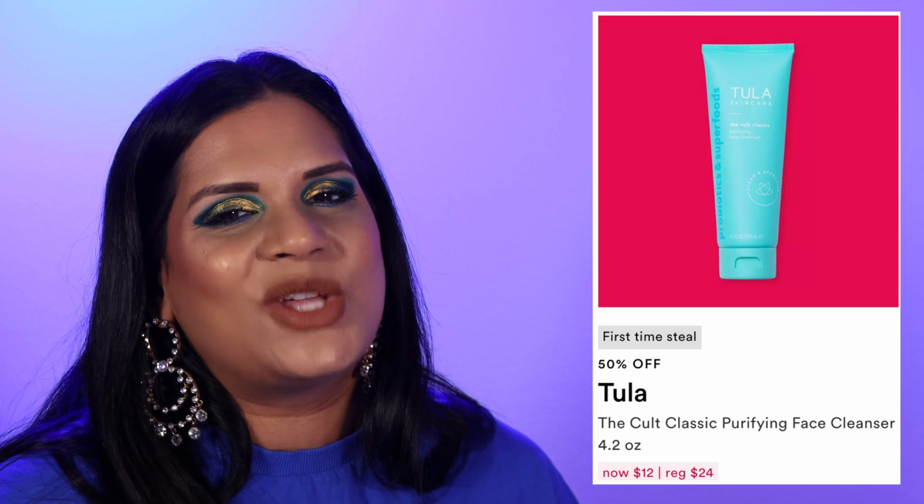My favorite cleanser, it's kind of bougie, but I really like the rice wash from Tatcha, and so I'm pretty loyal to that because it works really well for me.